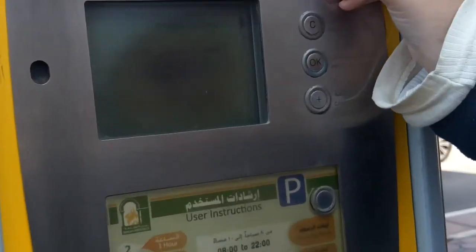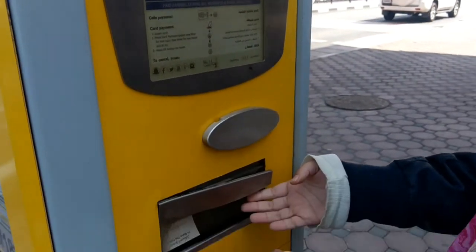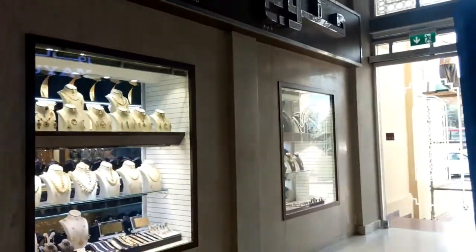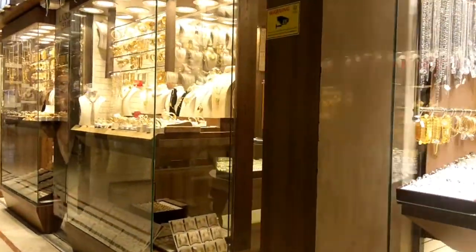So we are getting the ticket. The parking ticket is for 2 dirhams. And here, ta-da! So finally we have entered. There are many entrances and exits over here. We have entered from the Manoj entrance. So we're just getting started.